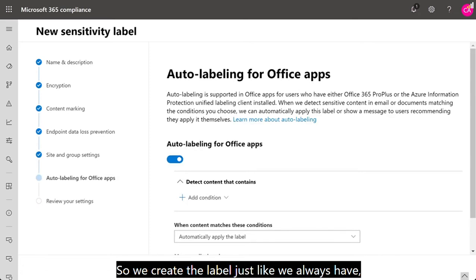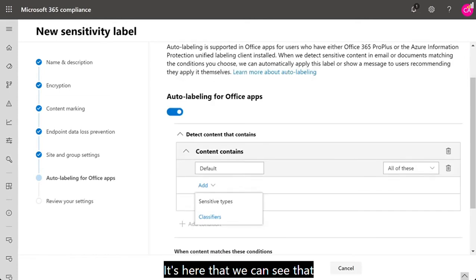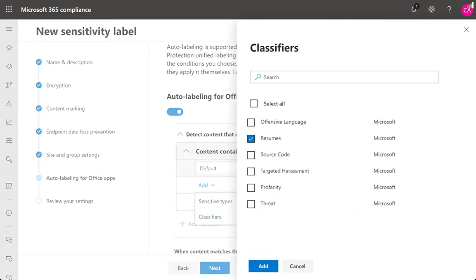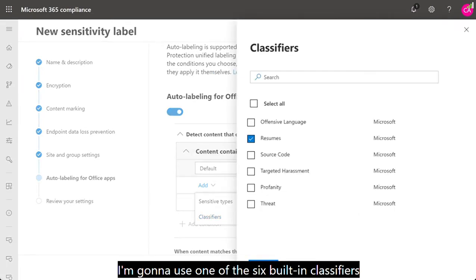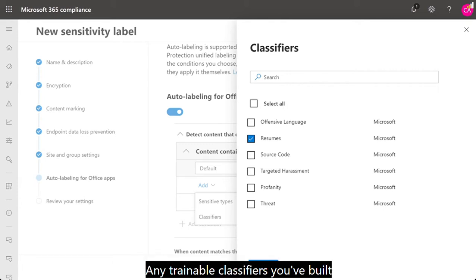So we create the label just like we always have, but when we get to the auto labeling section of the wizard, we get to specify the conditions. Let's do that now. It's here that we can see that in addition to sensitive types, we also have the option to match content based on classifiers. I'm going to use one of the 6 built-in classifiers for my demo here, since I'm looking for resumes and we've got a built-in out-of-box model for that. Any trainable classifiers you've built yourself, of course, will be available here.